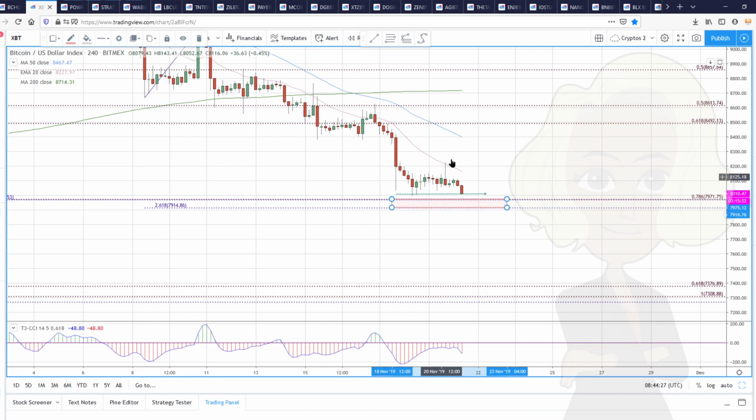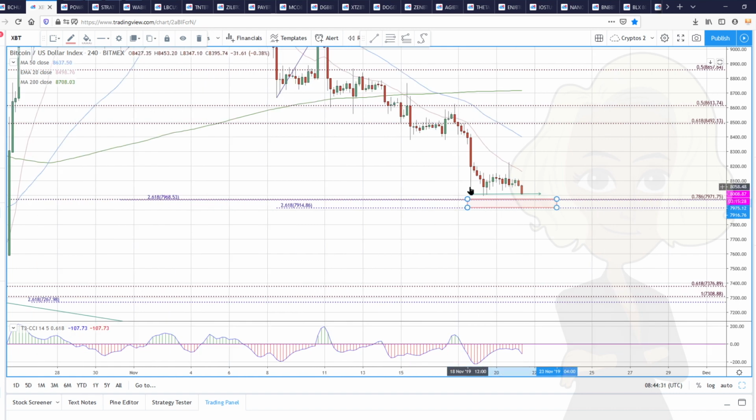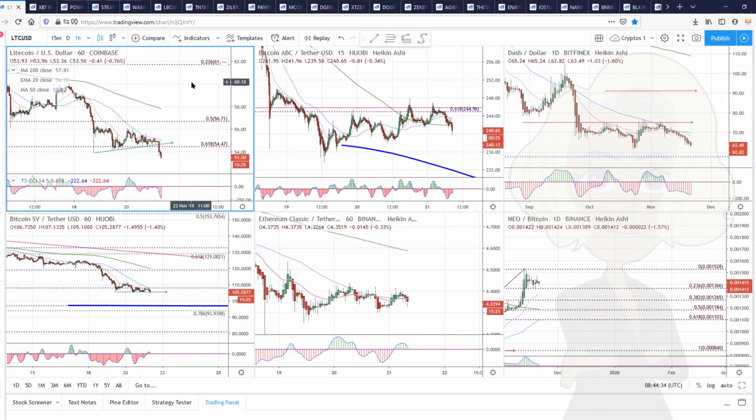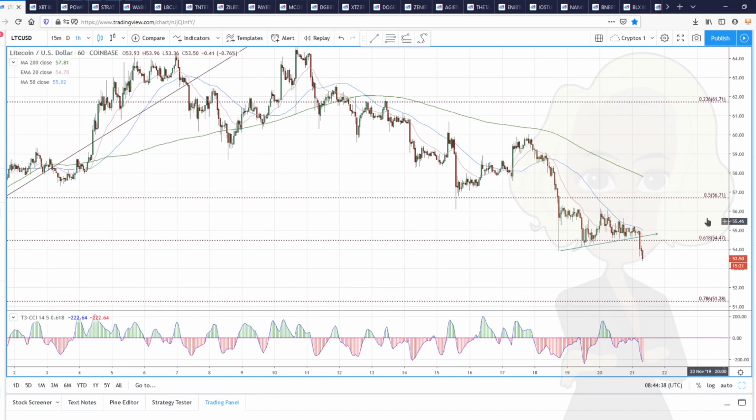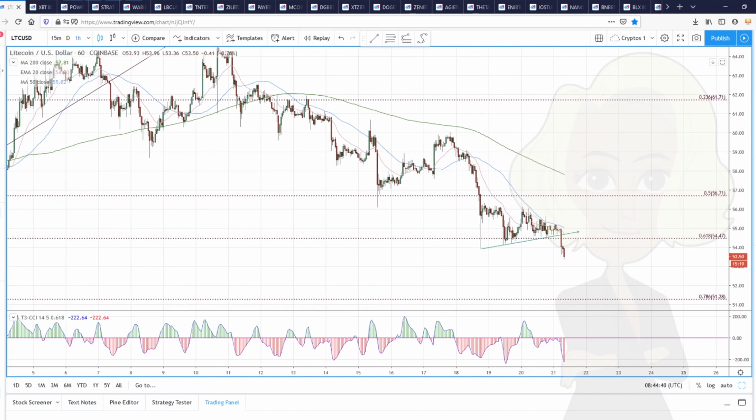And this sideways price action wasn't very bullish. In fact, it was bearish. As I said in my briefing, the good leading indicator that this was going to happen was the breakdown of this bearish pennant in Litecoin. So Litecoin US dollar, the bearish pennant that we talked about yesterday at this 61.8 level broke down.